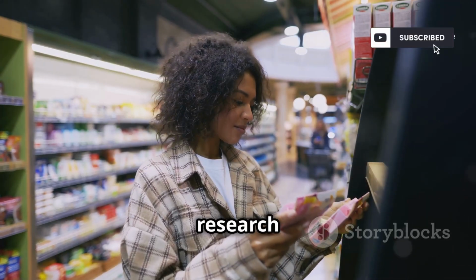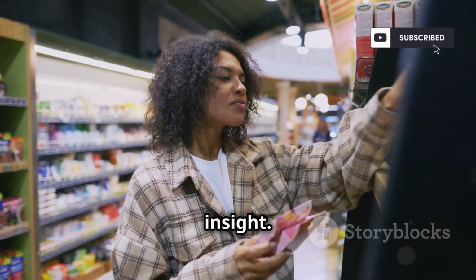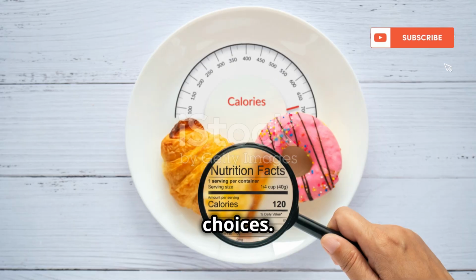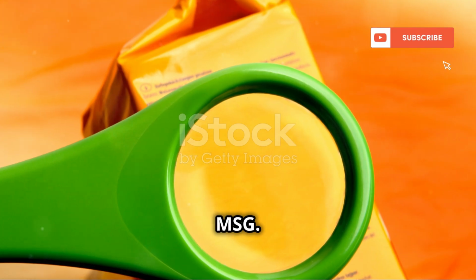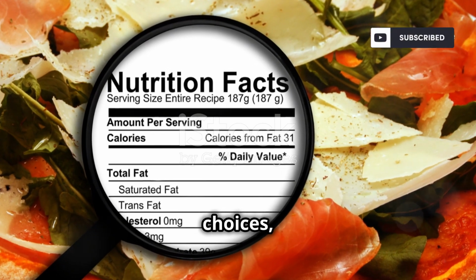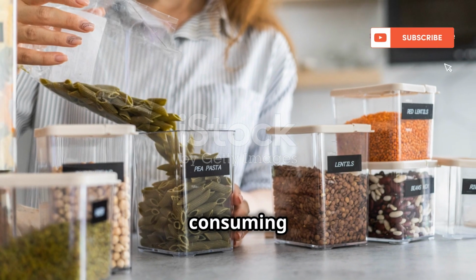Additionally, doing your own research on food additives and their potential effects can provide further insight. Knowledge is power when it comes to making healthier food choices. Whenever possible, opting for fresh, whole foods over processed options can help you avoid hidden trans fats and MSG. Cooking at home allows you to control what goes into your meals. By being vigilant and making informed choices, you can take charge of your diet and ensure that you and your loved ones are consuming healthier, safer foods.